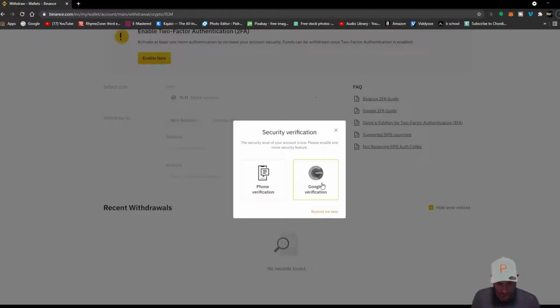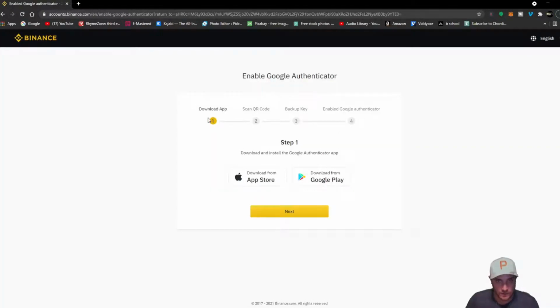Make sure you download your Google Authenticator on your phone. That's a really great way to secure your account. I would say even better than the phone verification, because SIM swapping is a very commonly known hack to do on here. So when you do this, it'll tell you to download the app either on Apple or Google Play. If you guys are bums and you have Androids, sorry for your luck, it is what it is.